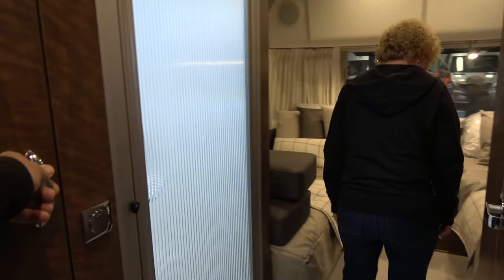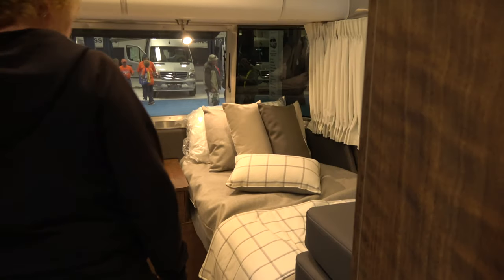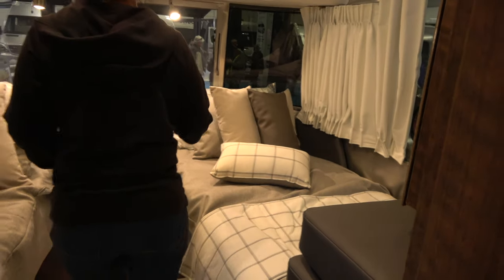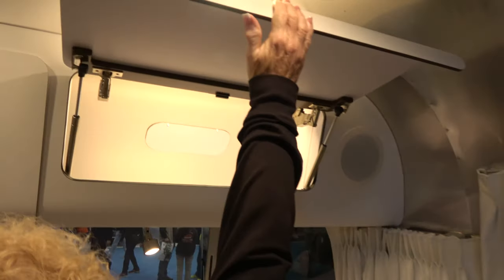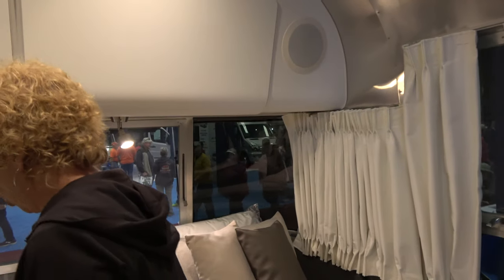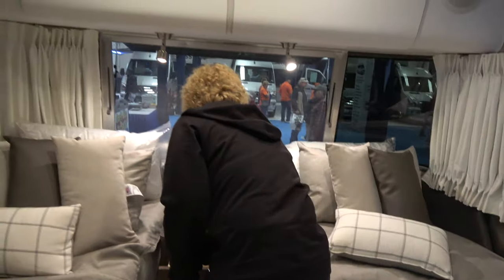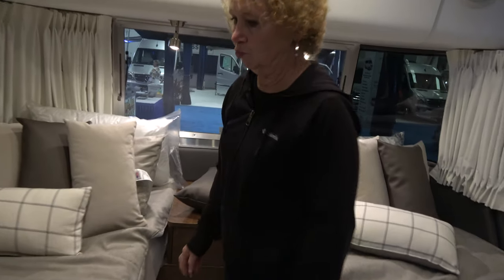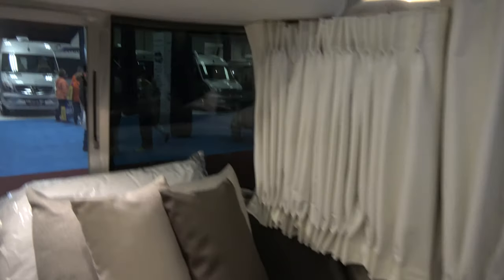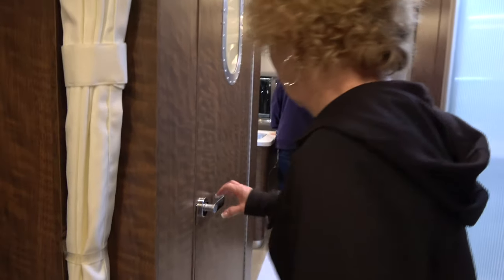What's that closet? Yeah. Small. Look, it's got twin beds. I like those, they're so sweet. We got lights in them, in the mirror, so you can see. Oh, yeah. What's in there? Not as deep as mine. Check out the bathroom.